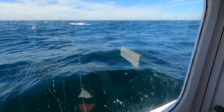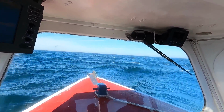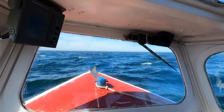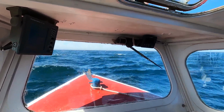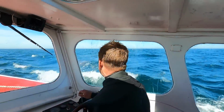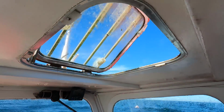Here we go, just coming into it now. Hence the rocking and rolling everywhere. Amazing the way the tide reacts to an underwater obstacle. Yeah, there he is, he's back, he's gone. Hang on, hold on. Yeah, hold on. Brace yourself, this is going to be lovely. Oi! And we still got wet through the roof.